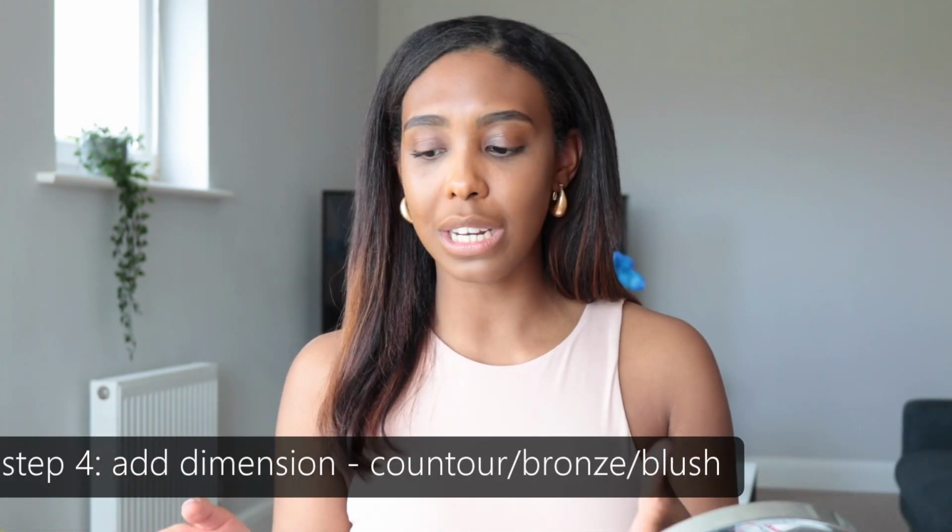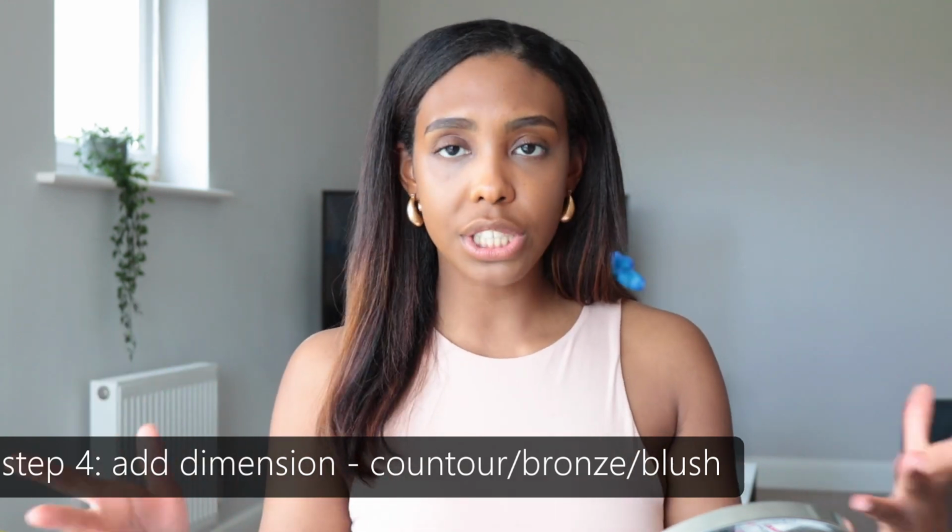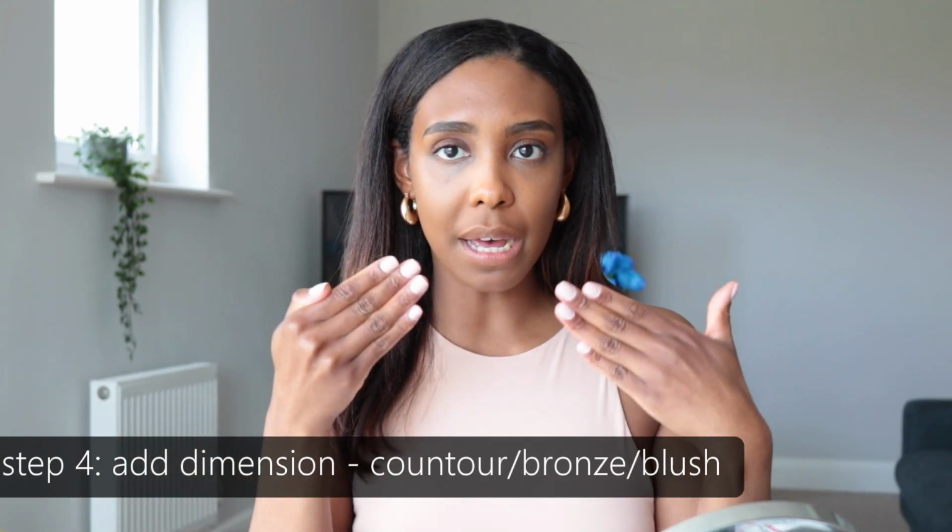Bags be gone. The step 4 is to provide dimension to your face. So I'm just going to do a little bit of contouring, bronzer and blush just to add deeper dark shadows onto my face. So naturally, under my eyes are going to look so much brighter than they actually are just because there's a shadow underneath them. Smart. Very smart. What I'm going to be using is the NYX Wonder Stick.